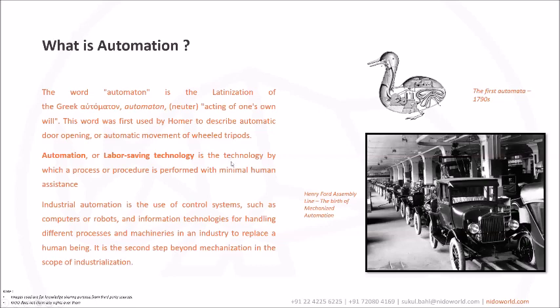If we look at industrial automation per se, it is the use of control systems specifically, such as computers or robots, and technologies for handling different processes to replace a human being. Now, earlier I said that you are supplementing human beings, not replacing them. The idea is that you're creating a system in which human beings are, for now, taking the decisions, but the system is acting on a more and more autonomous level that is self-intelligent, capable to take decisions on its own. Therefore, it started off with mechanization using mechanical systems. Eventually, as I take you through Industry 4.0, Industry 3.0, I will make you understand how automation has proceeded from the simple mechanical systems to more advanced processes and control systems.